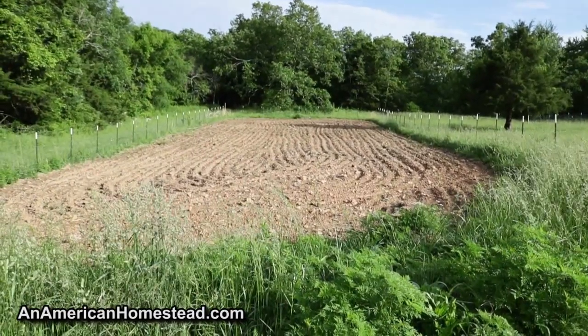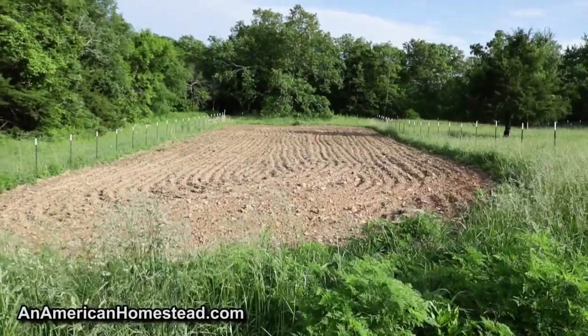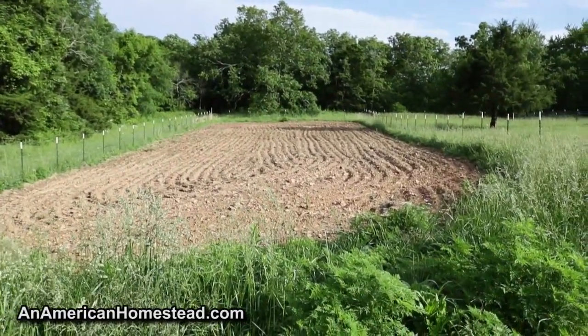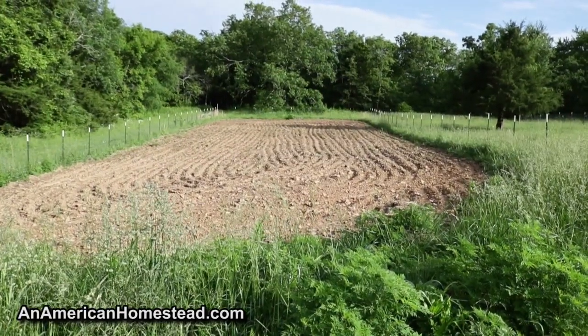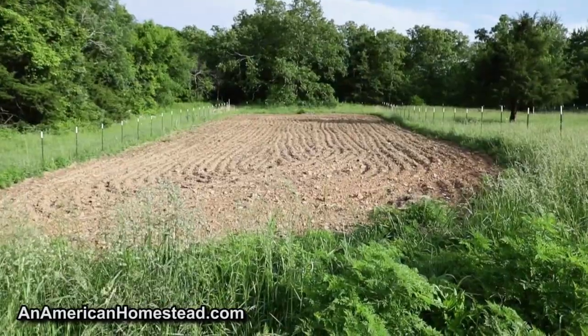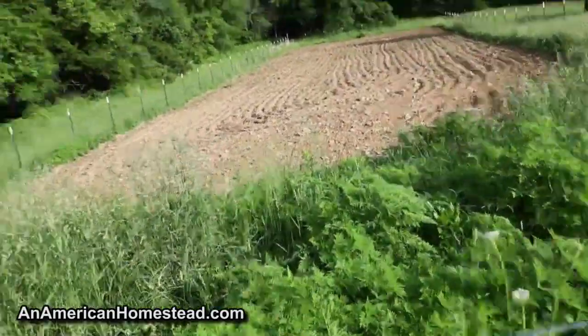So I always look for a time of rain coming before I put my seed in the ground, so I know that seed's going to germinate well. And so we did that, and we got some good rains, and so I know the seed's in there, and it's hopefully germinating, and pretty soon we're going to see it start popping up, and we're going to get a good sorghum crop.